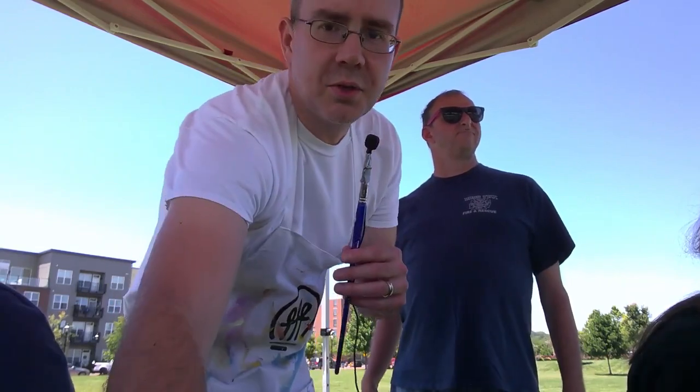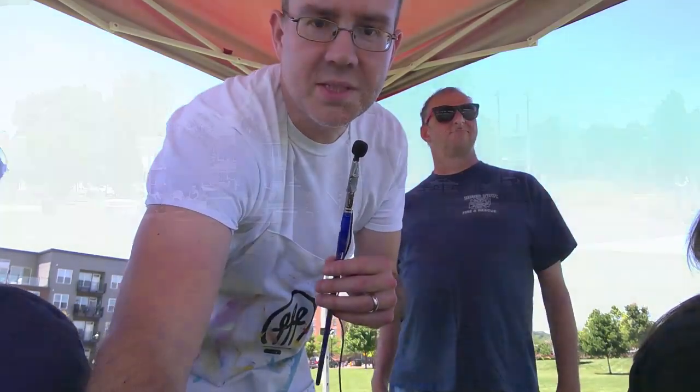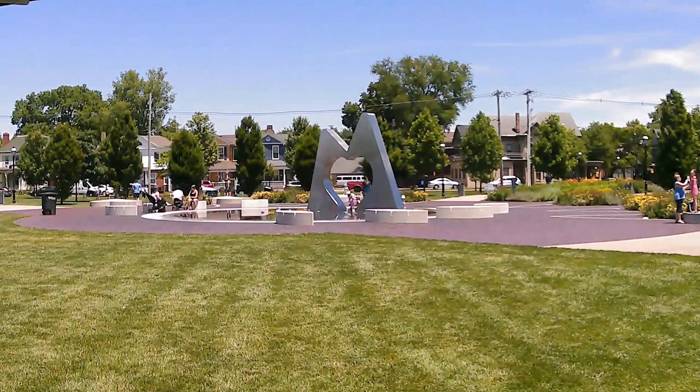So I'm going to switch to our creativity camera, which is right now focused on the Marcum Park fountain. This is fairly new to downtown Hamilton, just a couple years old. We've got this awesome fountain that just turned off right now, but you can still see the kids and the families out there enjoying the day.